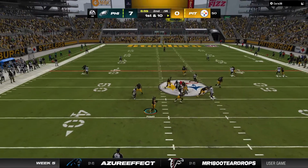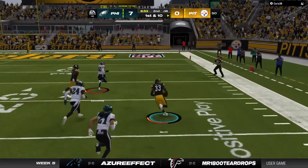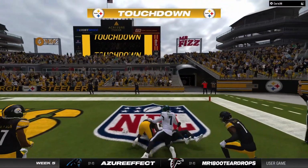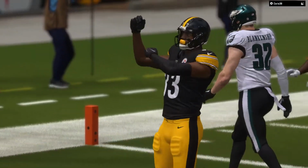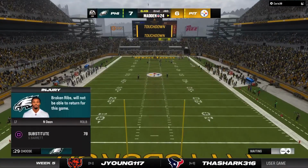From the midfield stripe, they'll look to throw. Now they set up the screen. That's complete. Room here to run. Shreds him with a stiff arm. And in for the Steelers touchdown. A great effort there. His first touchdown on the year. And the Steelers are an extra point away now from tying this ball game.